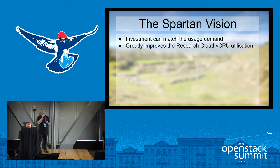It also has answered this question of why is our research cloud usage very low. The CPU utilization is around 5 to 10%. And, you know, we've got questions about that. The fact is that doesn't really matter, but when you're being asked to justify how much money you spend on one of these things, you kind of have to answer the question. But Spartan, because it's an HPC workload that we're putting out on here, fills it up very quickly. So our usage goes up. It looks much better.